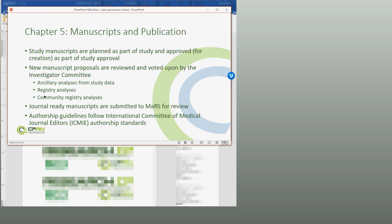Any questions on manuscripts and publication? Again, the SOP has more detail.